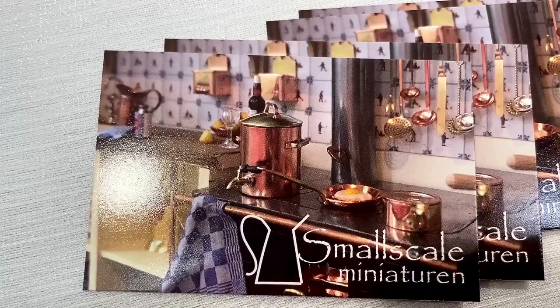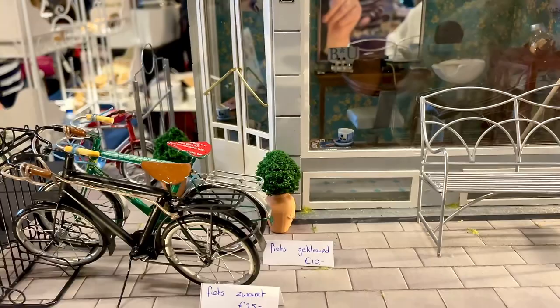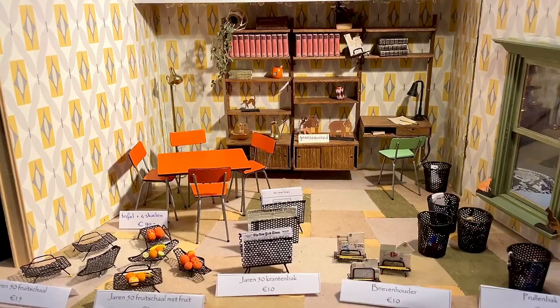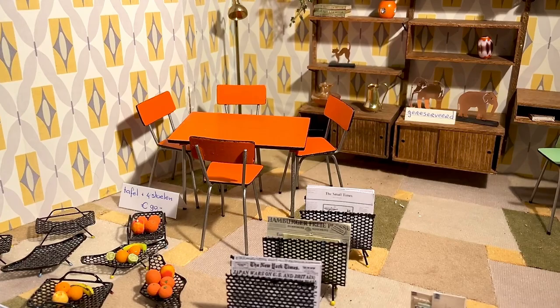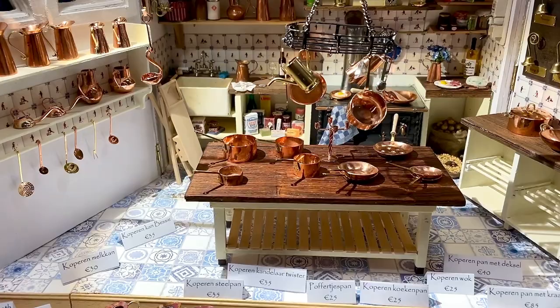And the last person I'd like to introduce to you today is Marie-Louise Markhorst of Small Scale Miniaturen. She's an all-around miniaturist, as you can see here, but she specializes in copper accessories. And as you all know, I love copper. So, yeah, I love this kitchen.